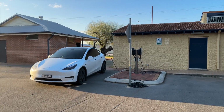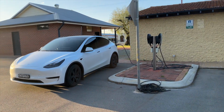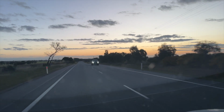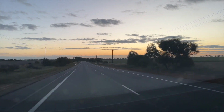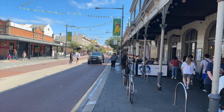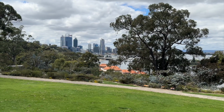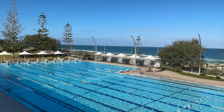We couldn't quite make it to Perth, so we stopped in at Merredin for a quick top-up at the Tesla destination charges there. Time was getting on, so we ended up staying in a hotel near Perth Airport, which also had a Tesla destination charger. Next day, we went sightseeing around Perth, including visiting Fremantle and also the Botanical Gardens. We overnighted in the Perth beach suburb of Scarborough.